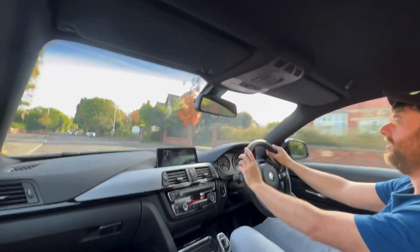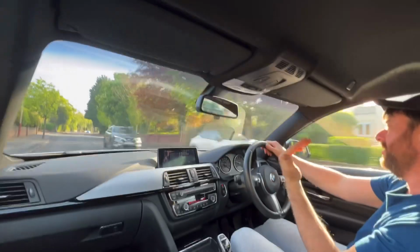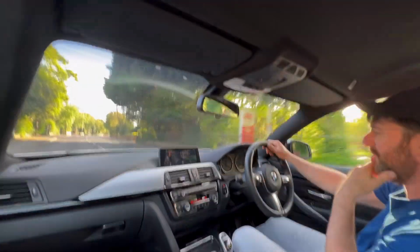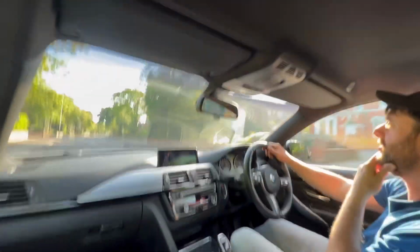But that's just my little update on the car. And do supermarket fuels, lower grade octanes, cause issues with more performance based cars? I don't know. Drop it in the comments, guys.